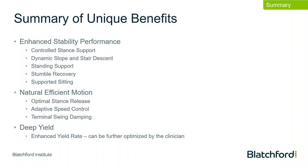And supported sitting, reducing the load going through their sound limb as the patient sits down. The yield will allow the patient to sit down in a more controlled fashion, as opposed to switching the knee off and then just collapsing back in the chair.